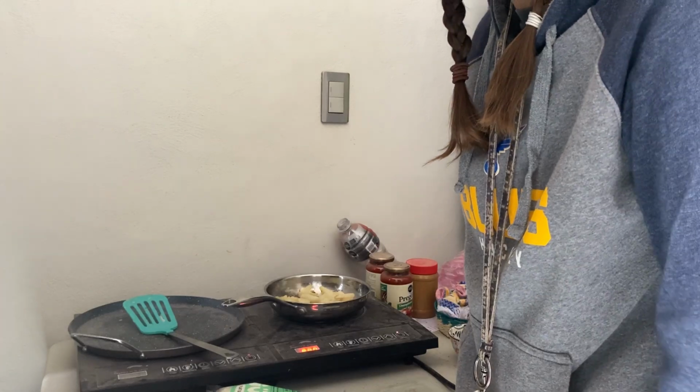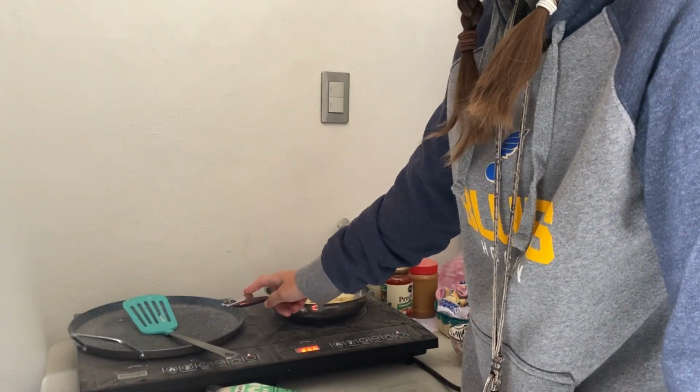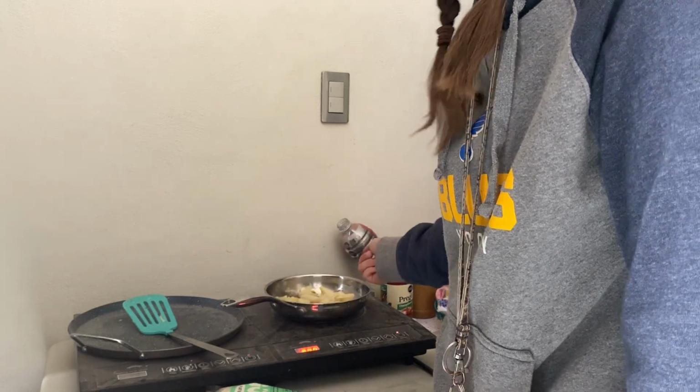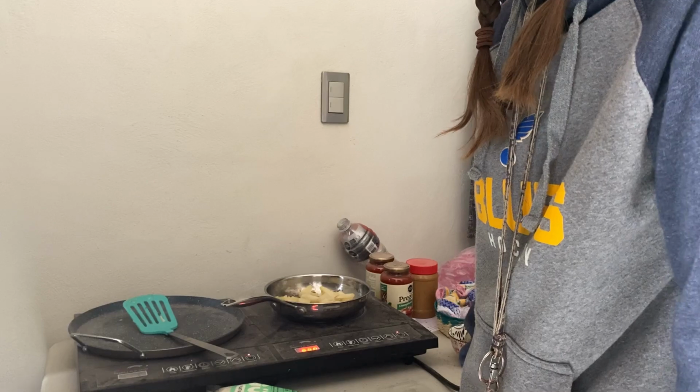So good in the kitchen, you guys know that. But I have stainless steel pans so I don't get poisoned with the Teflon. Is that what it's called? Yeah, Teflon. And even though I put some oil in there, it's just burning to the pan.